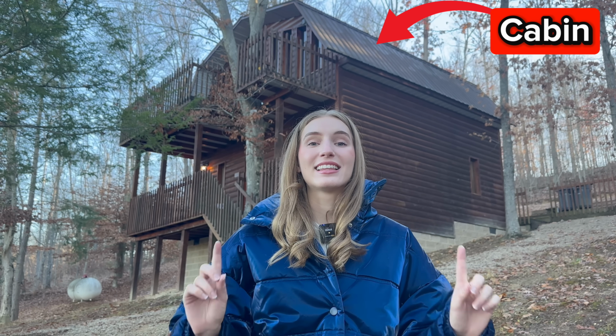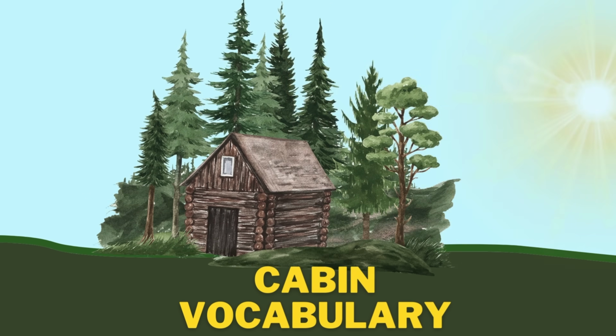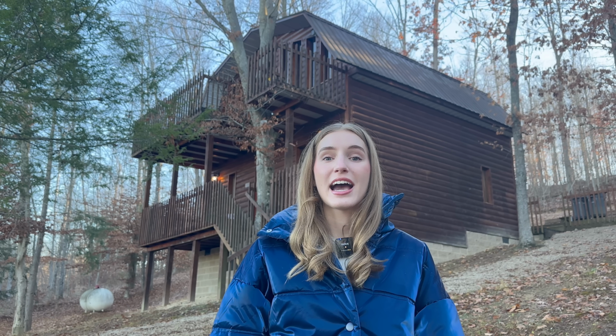Right now, I'm at a cabin. I'm at a log cabin with my friends celebrating my friend's birthday. And in today's video, I am going to teach you guys cabin vocabulary. I am going to teach you the exterior, the outside of the cabin, as well as the interior, because a cabin is similar to a house, but some things you wouldn't find in a regular house. So I'm going to teach you the vocabulary related to the cabin, as well as the fun activities you can do around the small town where you're staying.